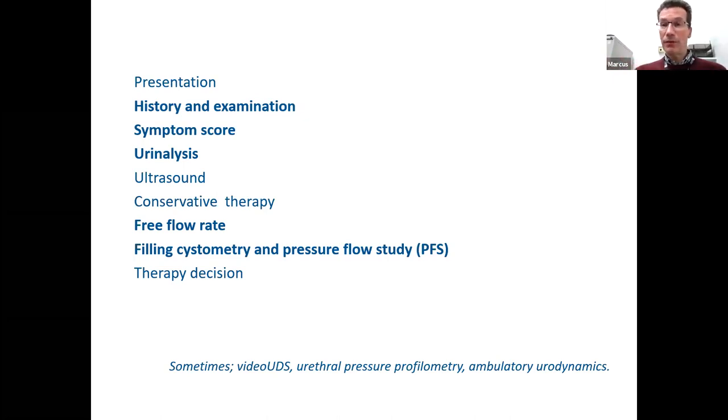So at the bottom, we've listed things like video urodynamics, where the filling medium is an X-ray contrast, so you can take X-ray images and visualize the urinary tract. A urethral pressure profile, which tells you whether the sphincter is either very weak or excessively strong, or indeed normal. Whilst ambulatory urodynamics is done with a much smaller piece of equipment, enabling the person to go about their usual daily activities. They'll not be covered today, but they do represent an opportunity to get more detailed information.